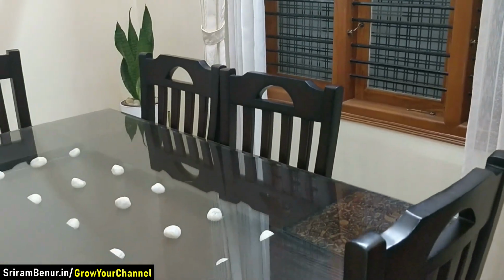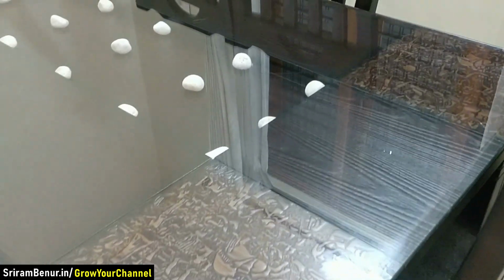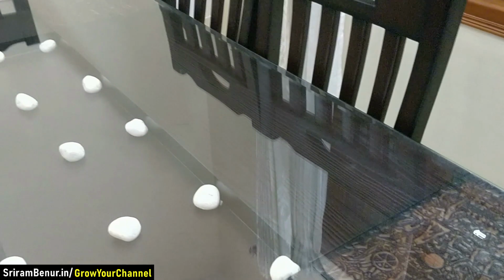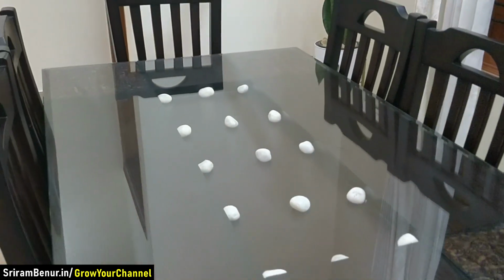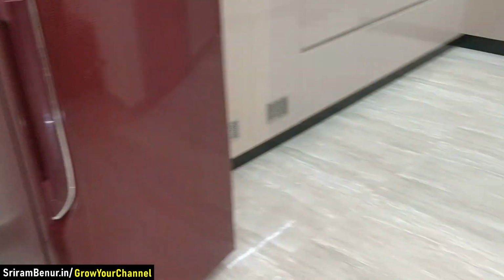Let me actually show you again the dining table, how exactly it looks. So this is how the dining table is looking. Now let's move to the kitchen section.